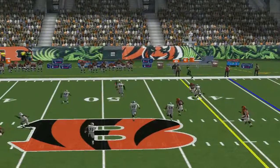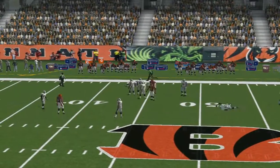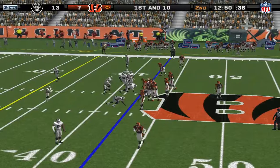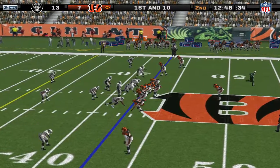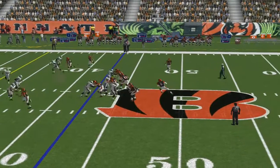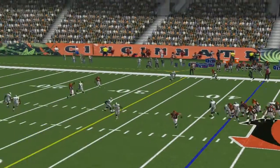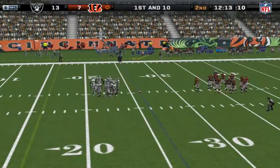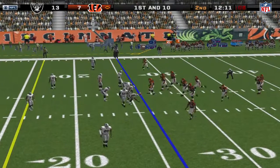With the pass, he finds his man at the 50, and a new set of downs with that completion, and that's their first conversion of the game. He's trying to hurry them back to the line. With the throw, they'll spot this one at the 26. He wraps up the ball carrier, and his tackle total is now 4. It's first and 10.